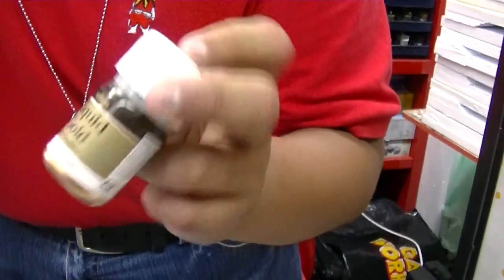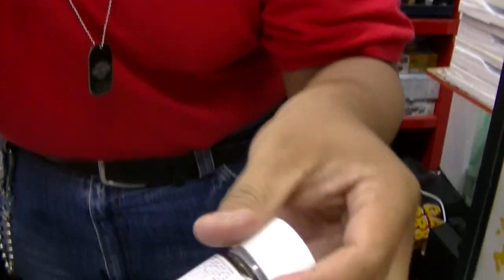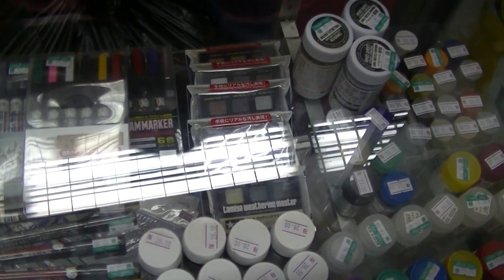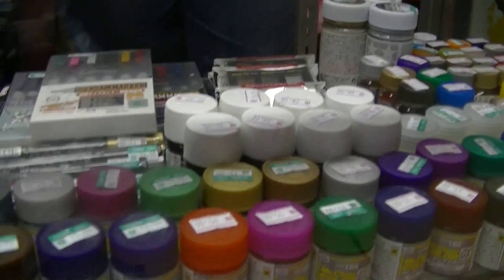Oh, okay. How much is it? This one is 28 ringgit for a bottle. This one is around 35 milliliter. Is it like the Mr. Hobby one? No, it's different. Water base. This one you can mix with thinner. Oh, mix with thinner. You also can use it with a brush.